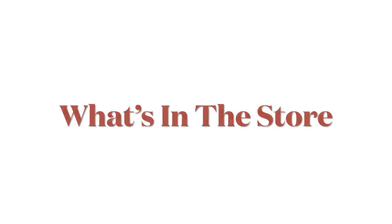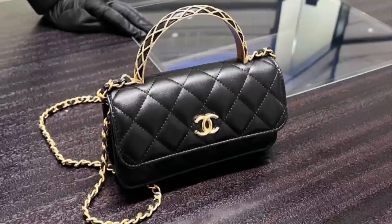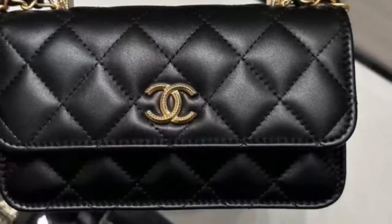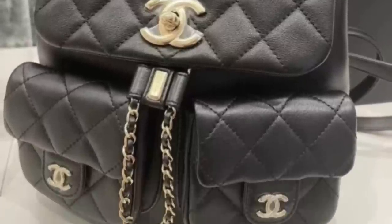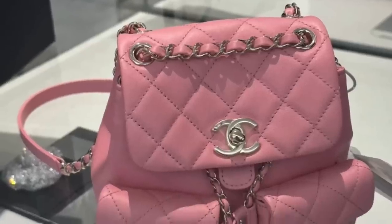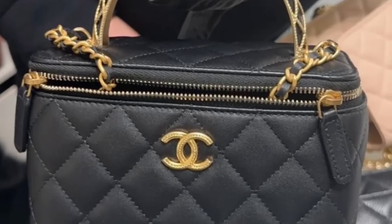Next part, I just quickly share with you some bags already in the boutique as a pre-launch. So you can check with your local boutique from now on. You know, sometimes they will get the stock earlier than the official launch day. So here are just for your information. And the final part are some small leather goods and some accessories.